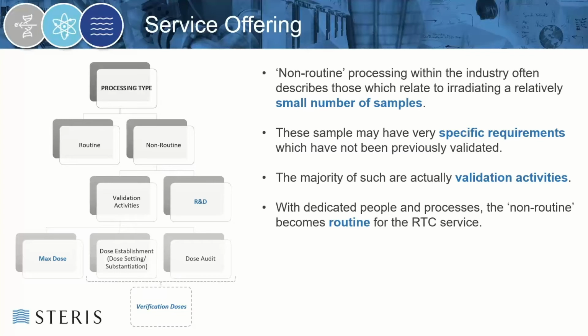If we dive into the org chart on the left a little bit, we can detail some more of what you might be expecting. When we look into validation activities, we have things such as max dose testing, and then the two on the right that are encompassed by verification doses, really minimum dose testing. That is the minimum sterilization dose you need to make your product sterile, or the maximum dose that you can give it without affecting its functionality.